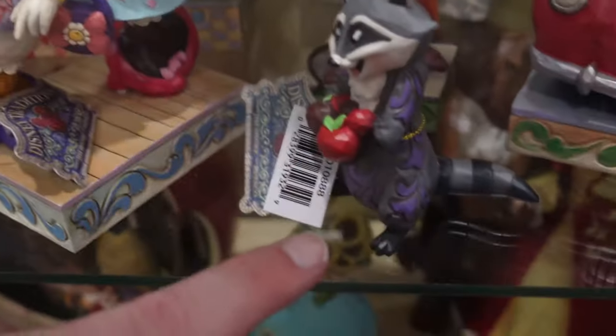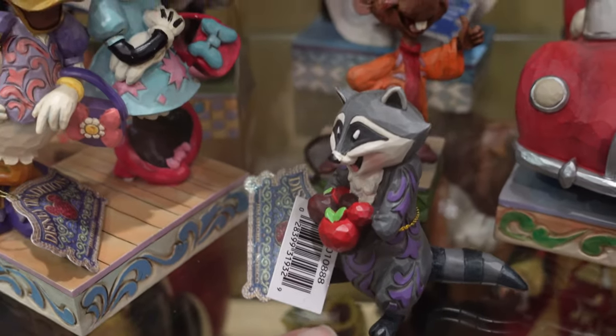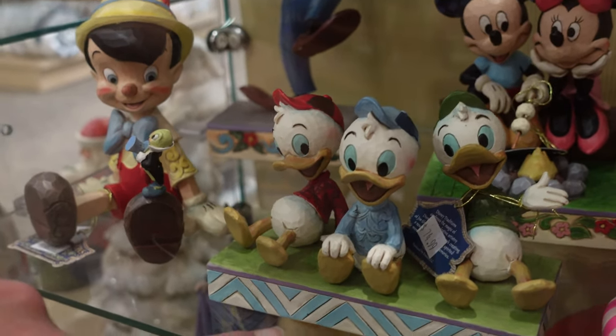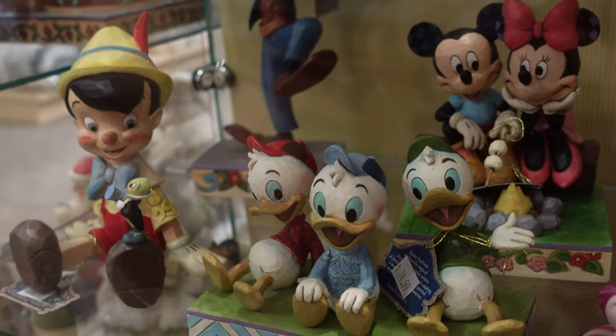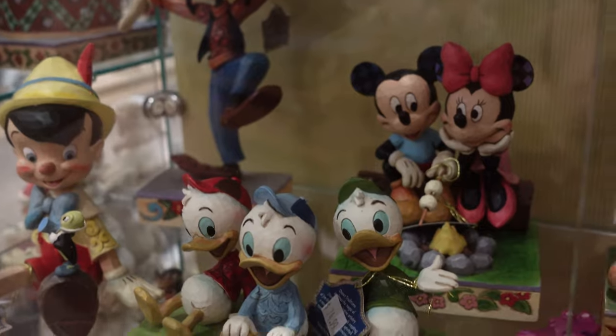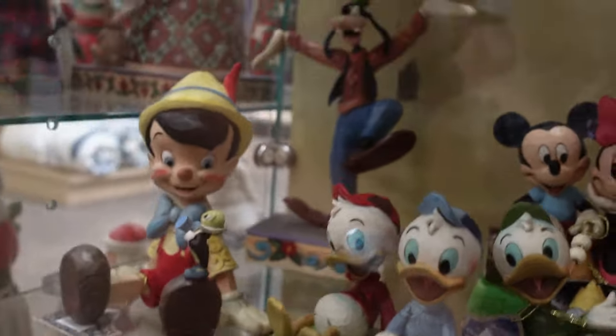I really, really, really want this Nico! Doesn't he look like Rufio? Oh, I love that too. Huey, Dewey, and Louie. Do you know which one's which, Tim? Start with the red. Actually, they're in order. Huey, Dewey, and Louie. Okay.